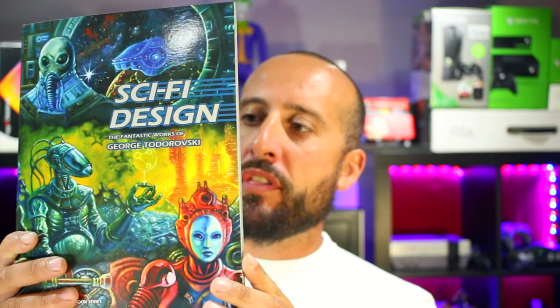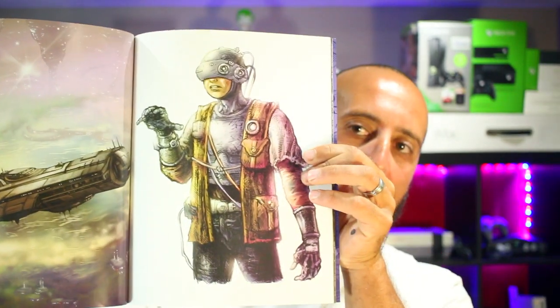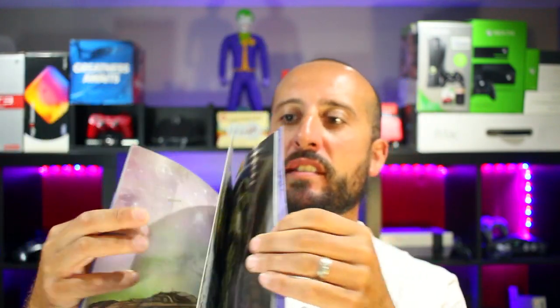My daughter was looking around at comics and images, and the guy who drew that Spider-Man gave my daughter a book with all his images and a breakdown of all his stuff and what he's done in the past. A lot of it's really, really good. His name is George Todorovsky. It was really cool that he drew that, and he actually gave my daughter this, which was pretty interesting.